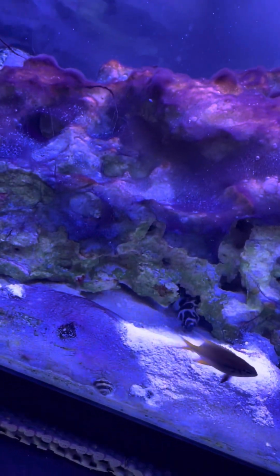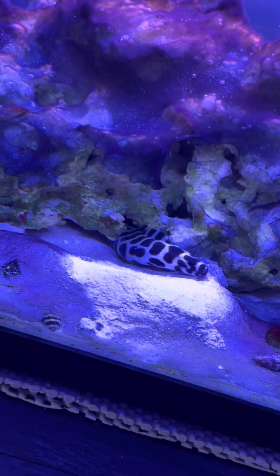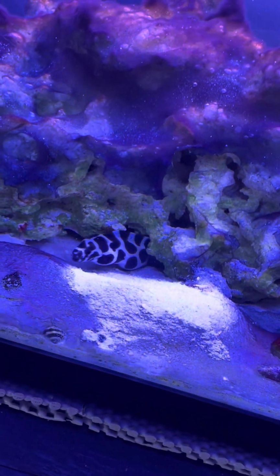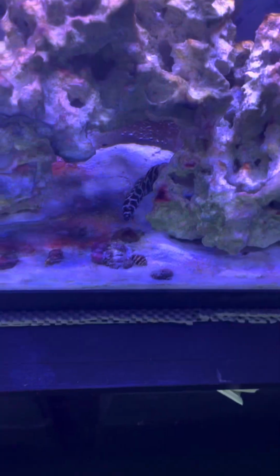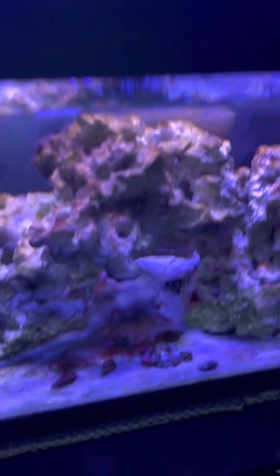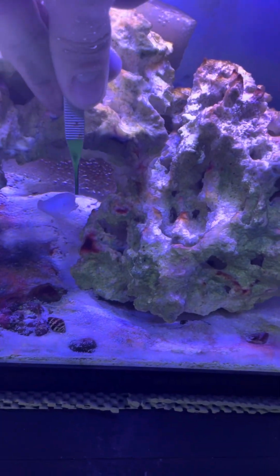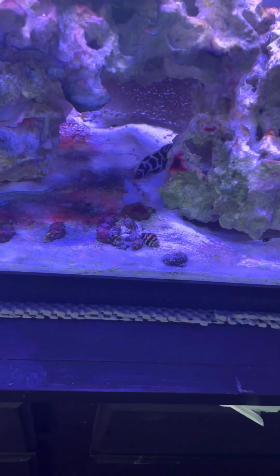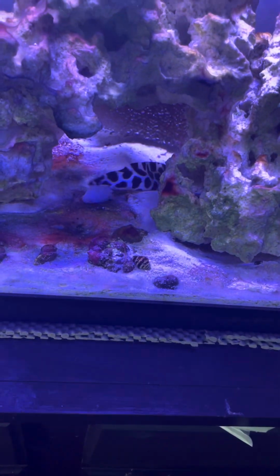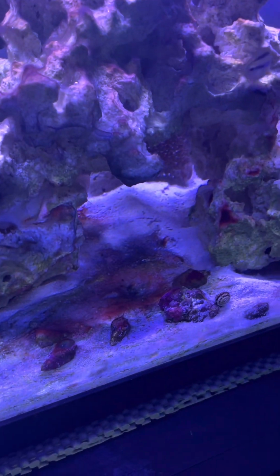At this point, he was small enough to be able to hide underneath the rocks without really messing anything up. And as far as this rock structure goes, I made this rock structure and then I siliconed all the rocks into place so that he wouldn't be able to move them. Obviously, at this size, he's not going to move them. There goes another piece of shrimp.